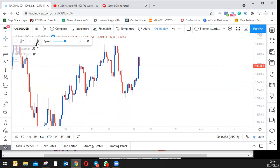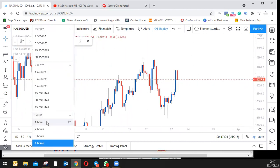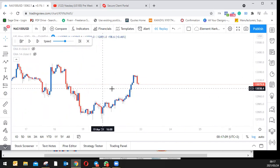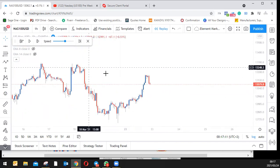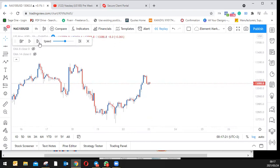Basically, we had a pullback up to higher regions, and that's where I lost the trade: I was selling against the trend. So I was actually selling prematurely at this level, I think. Yeah, so this was Monday. We just kept on pushing higher and higher.